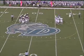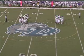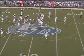Fans getting pretty emotional here. Pass on the football is a pickup of 10. So it's 3rd and 6. Ball is at the 50-yard line.